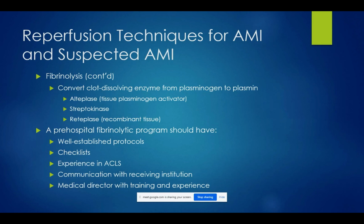You've got a couple of different types of clot-dissolving enzymes: alteplase, streptokinase, and reteplase. All of these are ones that they may use in the hospital.